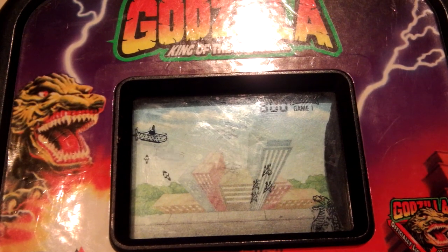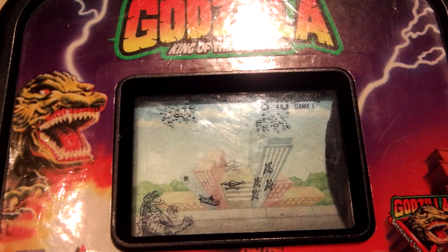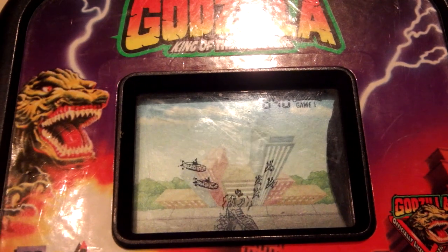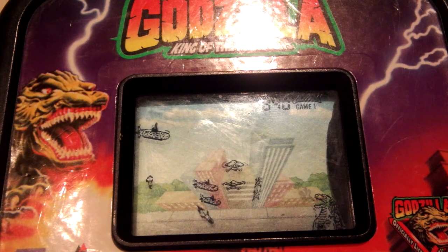Do you think this game actually finishes, or do you guys think it just loops like the old school Donkey Kong? Pretty sure that just loops those three levels over and over again. I guess it maybe doesn't, I don't know.